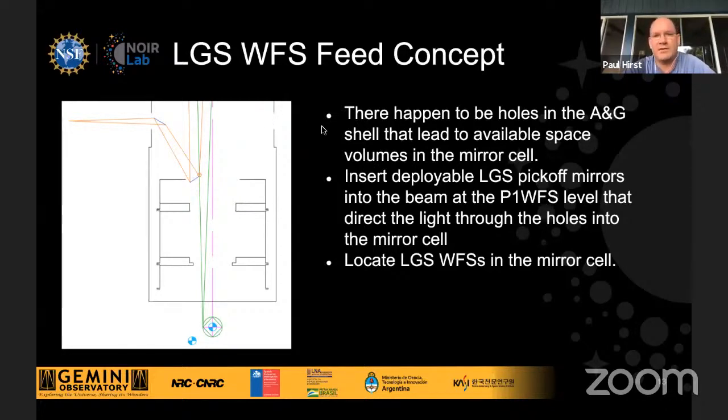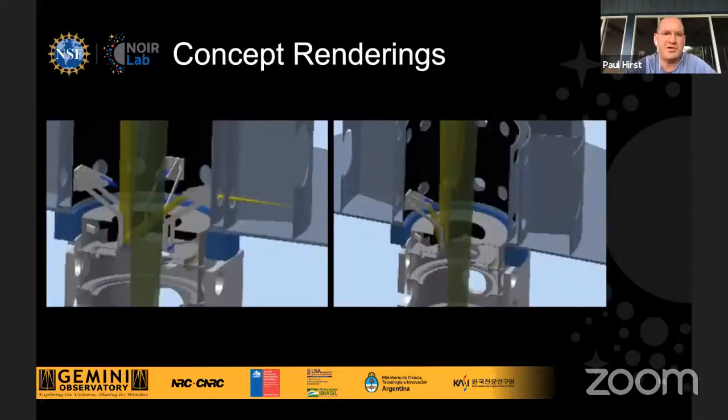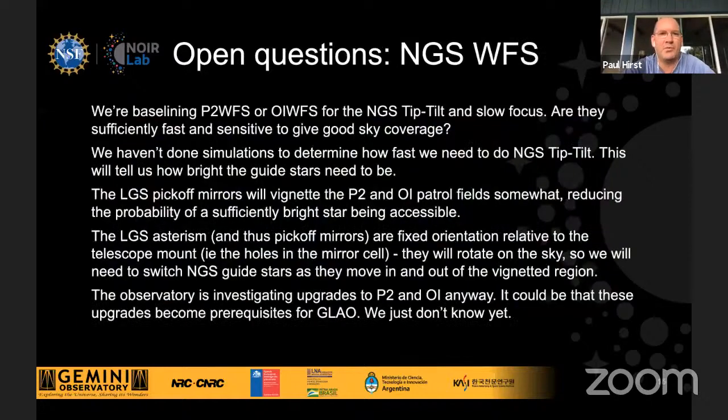And then we can locate the actual wavefront sensor optics and the detector and all that kind of stuff way out here in the mirror cell, out of the way of everything else. Here's some 3D renderings showing what that would look like. I'm not going to go into details on these, but it looks like we have a viable way forward.